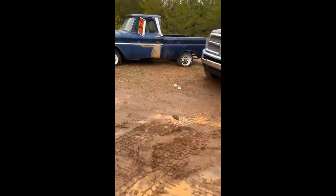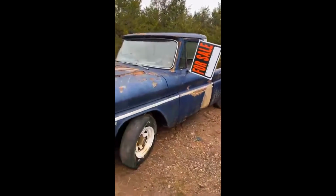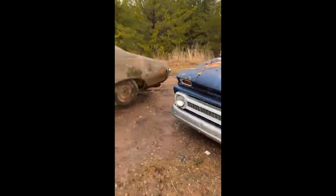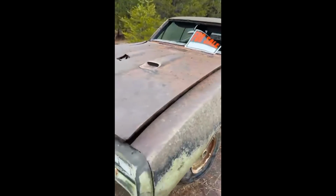I guess I'll show the Chevys really quick. 66 C10, $7,000. Those things are always popular. GTO 68, $6,900.